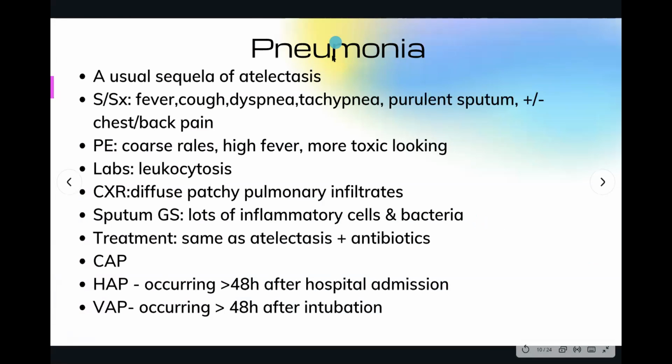But there's also pneumonia. This is a usual sequela of atelectasis. The signs and symptoms of pneumonia are fever, cough, dyspnea, tachypnea. There can be a purulent sputum, except if it's atypical pneumonia. And there can be chest or back pain. On physical examination, we notice coarse rales, high fever. Usually the fever is higher in pneumonia compared to atelectasis, and the patient is also more toxic looking than a patient who has atelectasis.